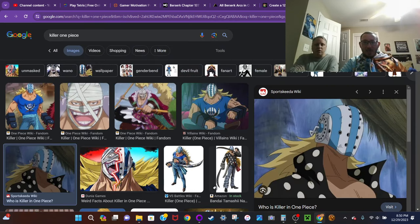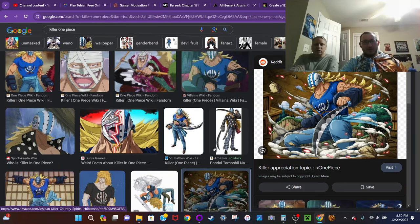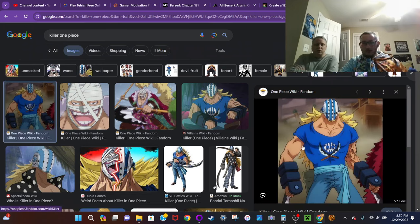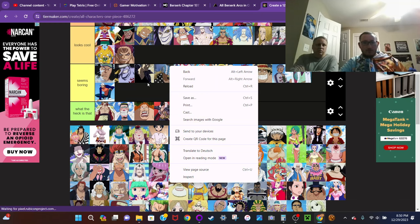He's got an interesting weapon there. Yeah, he wields, like, spinning knives or blades or whatever. Like, mechanisms on his arms, I think. I mean, sure, that's middle tier. Okay.